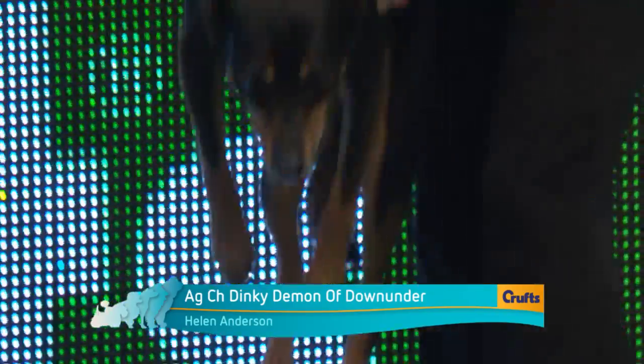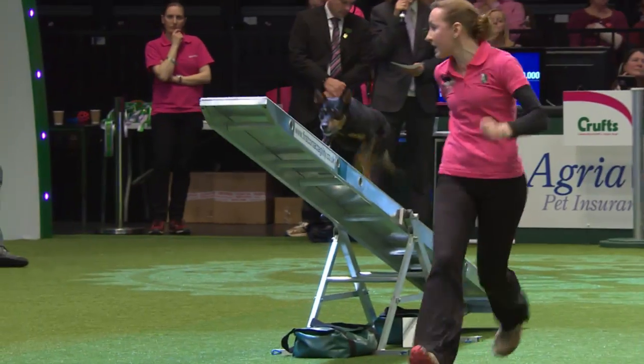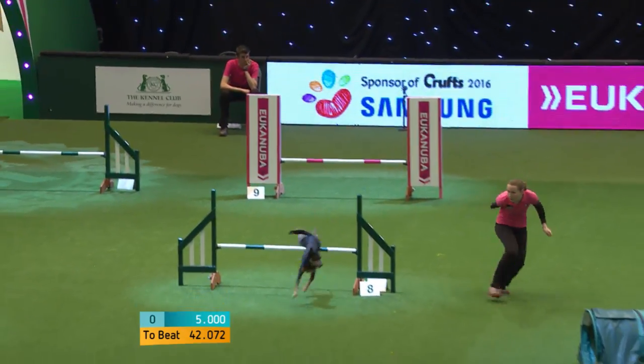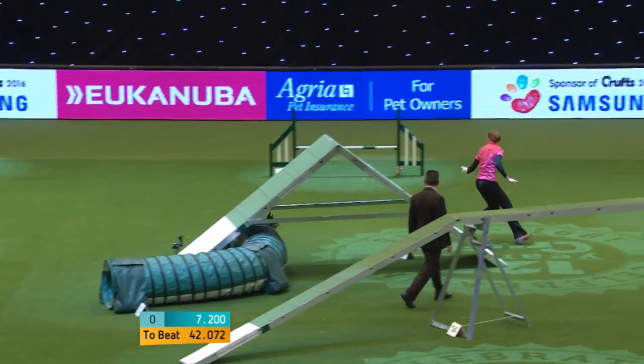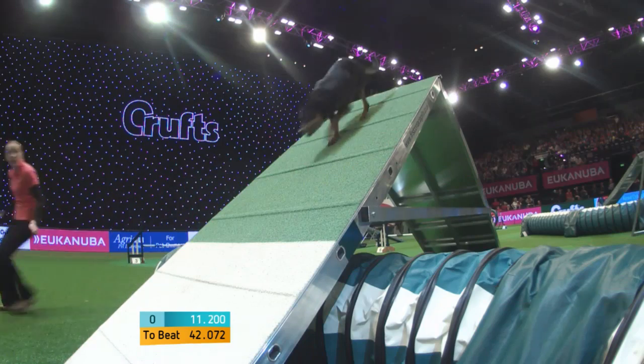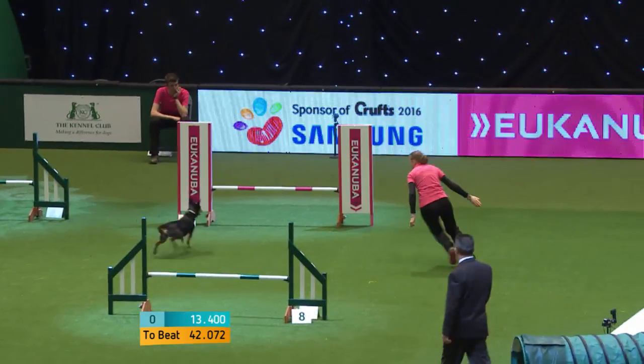Helen Anderson with a 10-year-old Kelpie cross called Demon from Norwich. Dinky Demon of Down Under. Kelpie, an Australian dog. And 10-year-old Demon is moving nicely. Time at the bottom, 42.072, is what he has to beat.